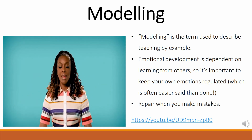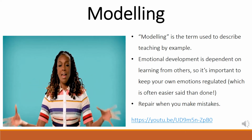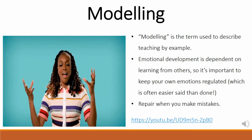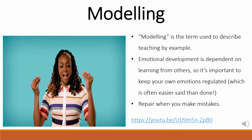I'm sure we all have had times when we have lost our cool. Don't worry if you don't model handling your emotions well in front of your child on the odd occasion. None of us are perfect and we can come back from it. We just need to try to repair the mistake.